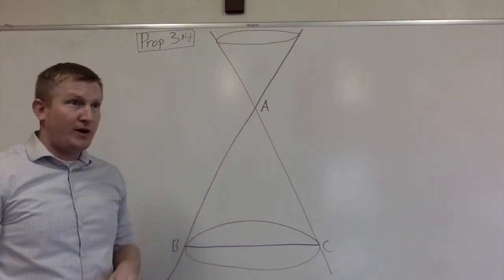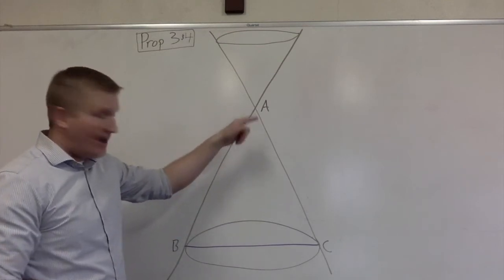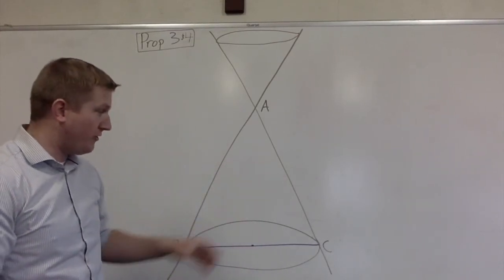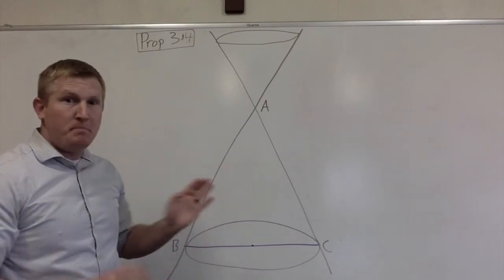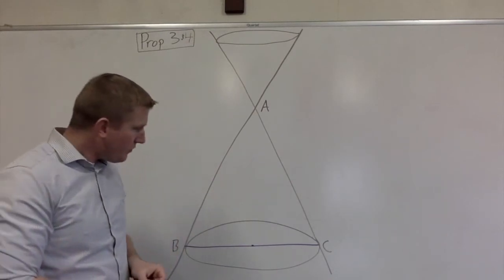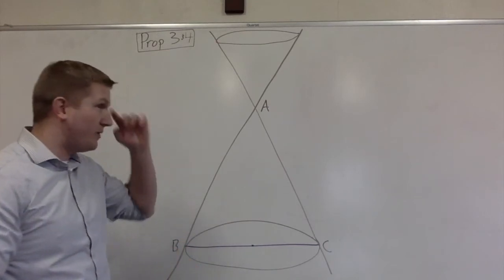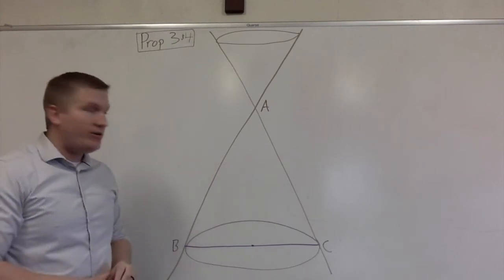Now, if this triangle goes through the axis, and the base of the triangle BC also goes through the center of that circular base, we would call this the axial triangle. Think of this as the biggest possible triangle you can get with this cutting plane, right? Because if it wasn't going through the diameter, then that base would be smaller, because we know how diameters work. Anyways, let's say we have our axial triangle ABC.